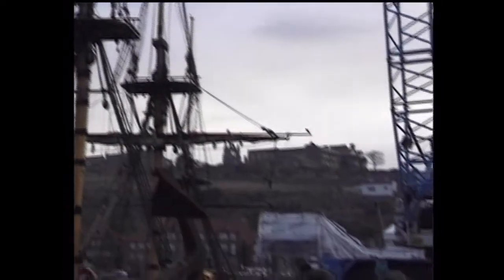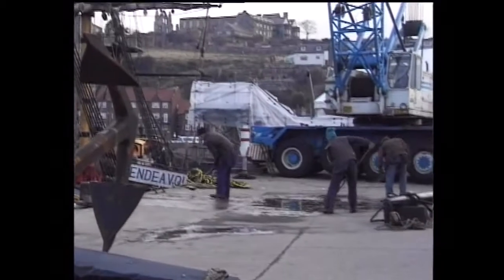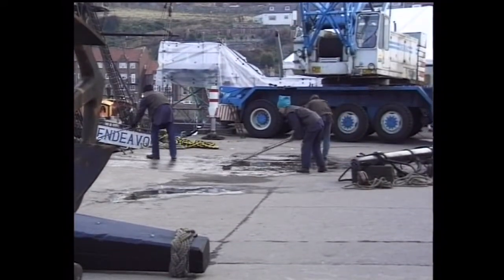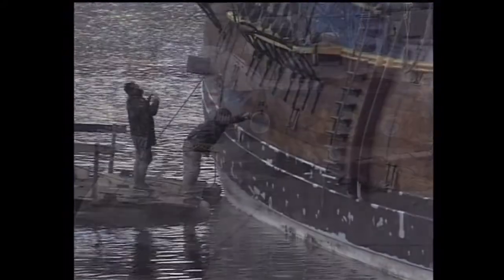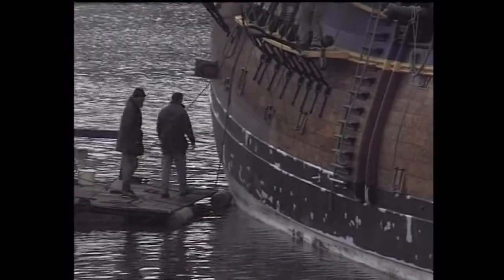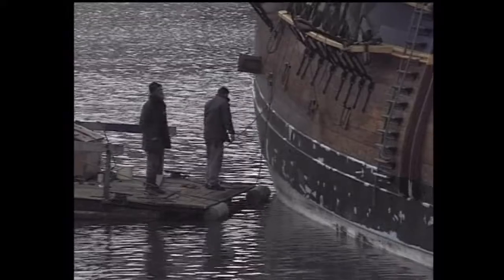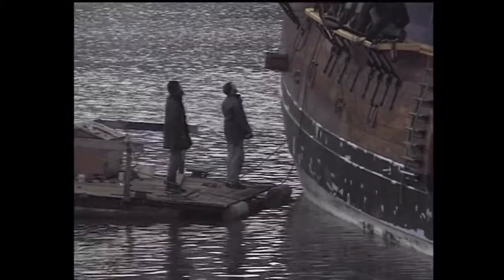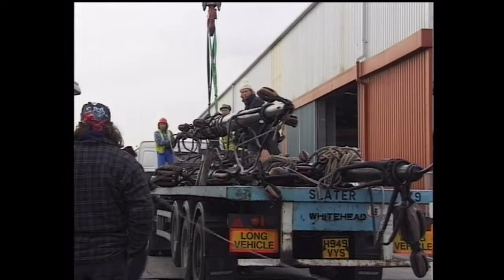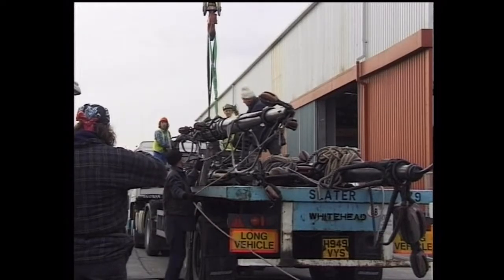Day 3 and the fore topmast still in place. The crew is clearing the ice from the quay ready for the mast. A raft is used to work around the hull. As can be seen, much work has already been done. The large yards must be removed from the quay to make space for the masts.